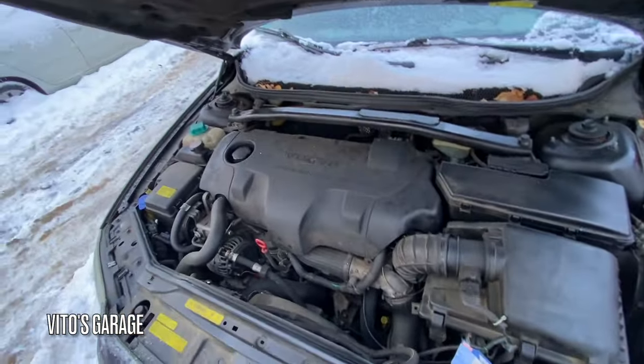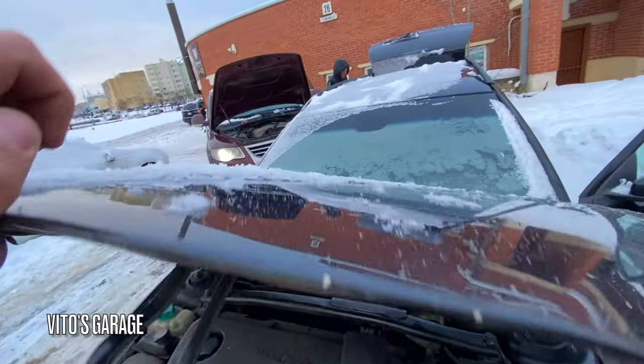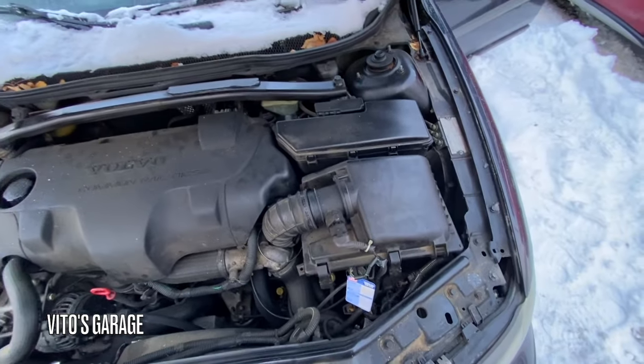Trying to start an amazing Volvo diesel wagon. It's just a problem with the battery, so we're getting it hooked up to the Touareg. It's just really cold today.